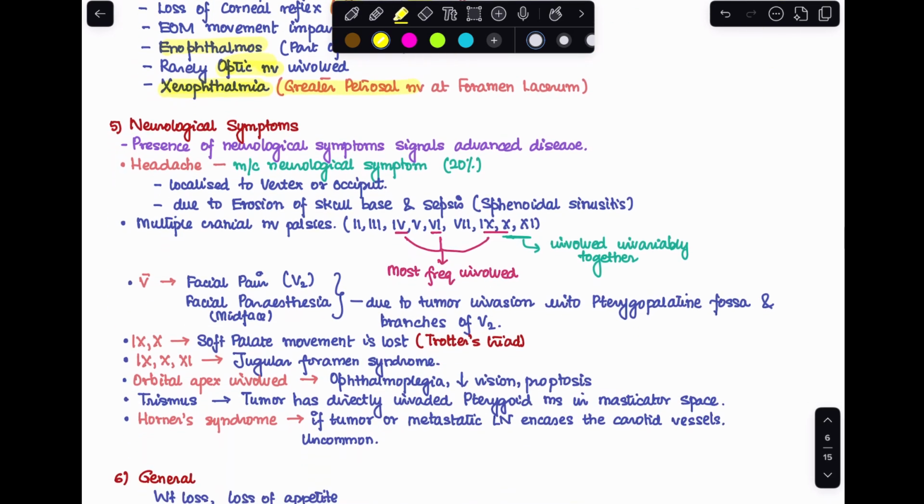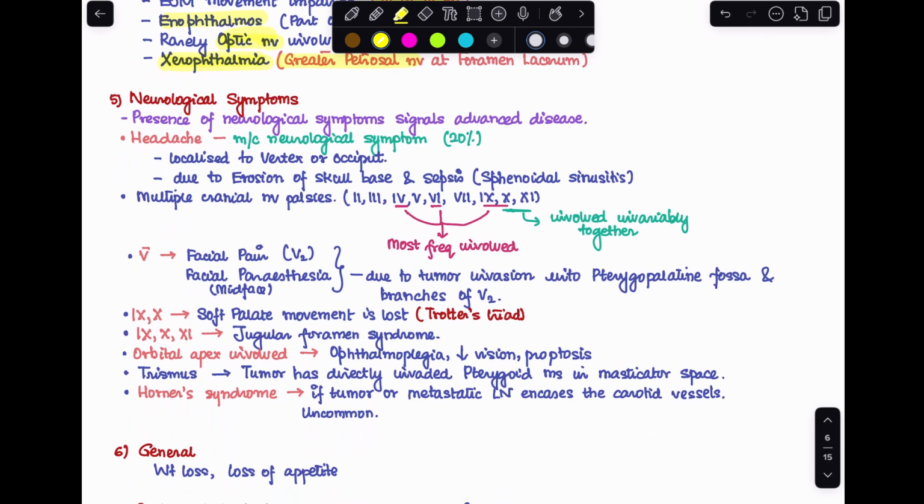Lastly, we have neurological symptoms. Whenever neurological symptoms are present, it only indicates the presence of an advanced stage of the disease. The most common neurological symptom that we see here is headache. This headache is usually localized to the vertex or the occiput region. And why does it happen? It occurs because of erosion of the base of skull and subsequent sepsis.